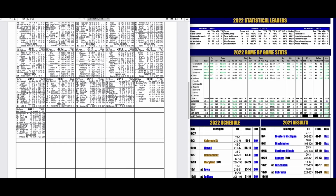In fact, the last 5 times they've taken on a ranked team on the road as a dog, they're 4-1 against the spread. That's their lone loss, a 3-point loss. So their average loss in these 5 games has been by 2 points. At Wisconsin, plus 5.5, number 12 team in the country, outright upset. At Michigan, +1, they covered, 27-17. And at Ohio State, they lost by 11, getting 19.